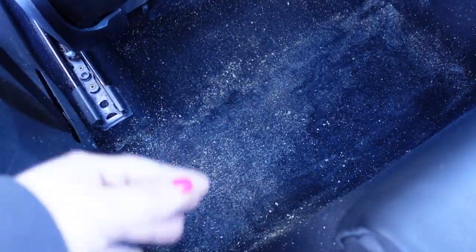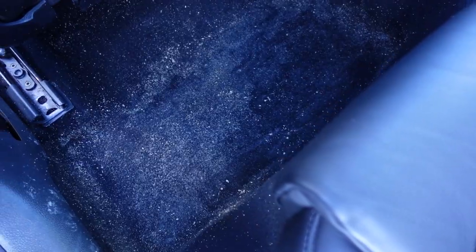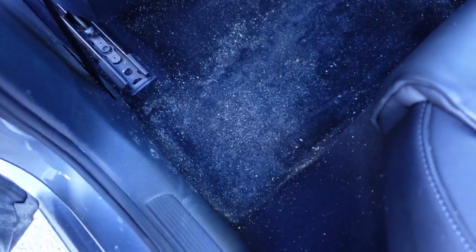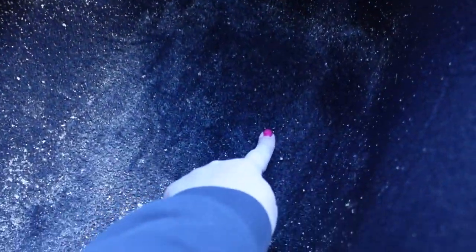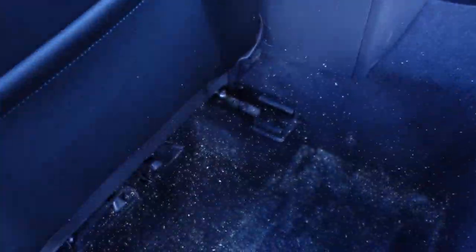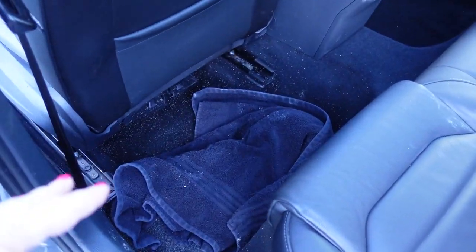I'm currently removing more of the cat litter. You can see a lot of it's gone. I just scooped out what I could with a rag and then I've been taking this little broom and trying to sweep up piles of it, but it's still kind of moist back here, so it's not working that well. And trying to sweep carpet is always fun. I'm just gonna go in and try to soak up some of the moisture now, I think.